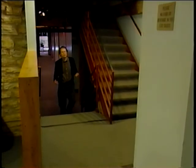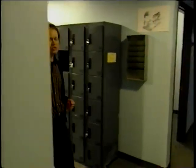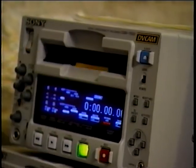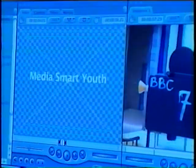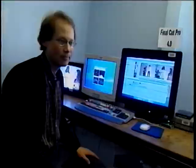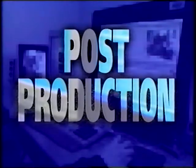So you shot all your video with the camera. Now you want to put it all in order so someone can watch your show. That's what we do in the edit suite. This is one of our new computer-based editing systems that makes editing video as fun as playing a video game. You can move your shots all around just like this. I spend a lot of time then editing together the video that I shot, and that's all called post-production.